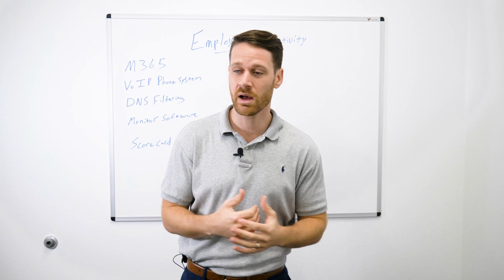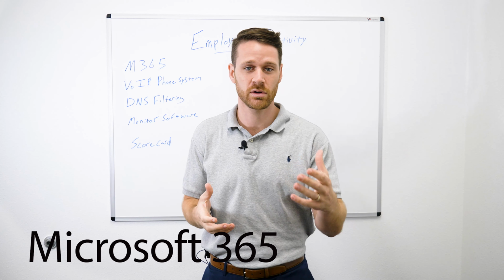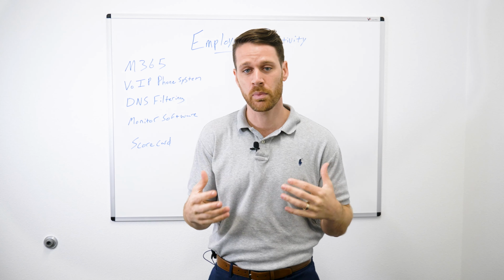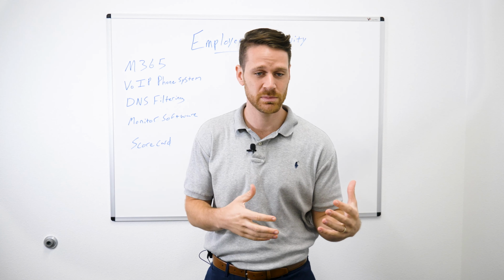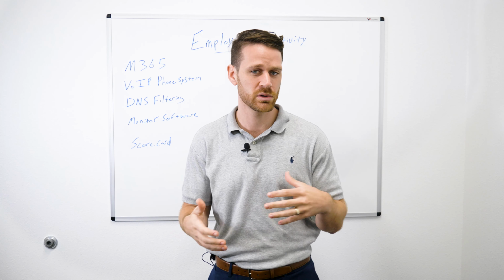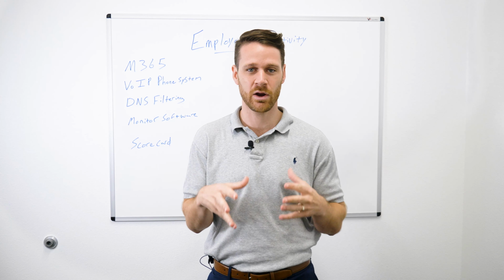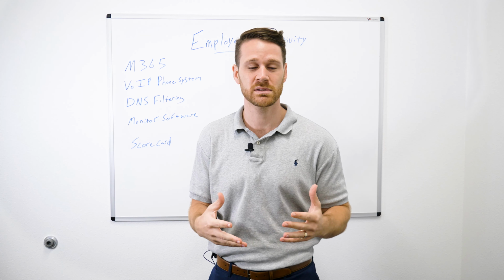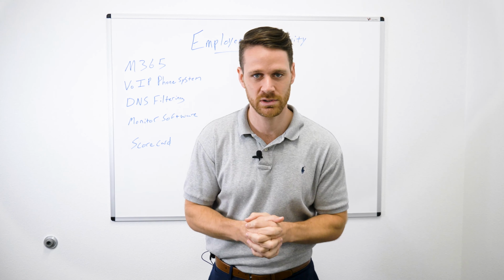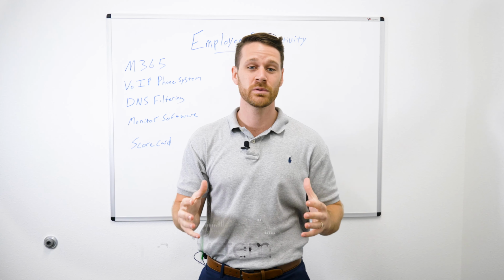So let's start with the top one, and that is Microsoft 365. Most likely your office is currently using Microsoft 365. There's really good reporting in there, such as if you're using Teams, there's a nice Teams report on how many emails were sent, who they're being sent to, just activity monitoring. There's nothing really that granular in there, at least from what I've experienced, but it's a nice overview of activity happening within your organization.